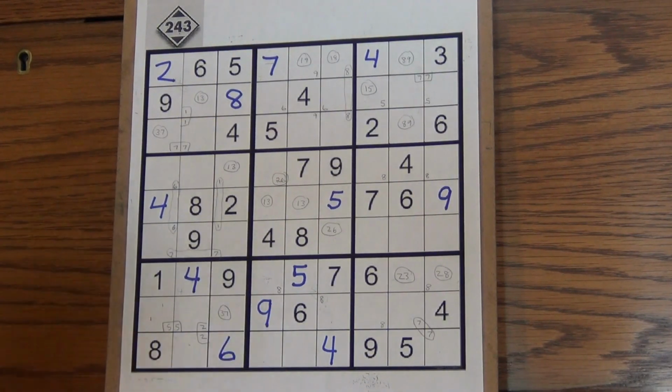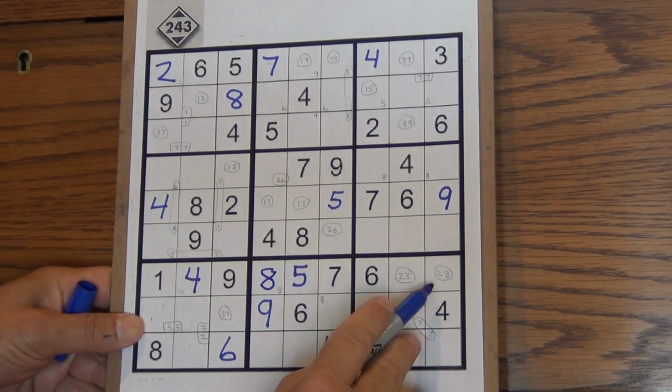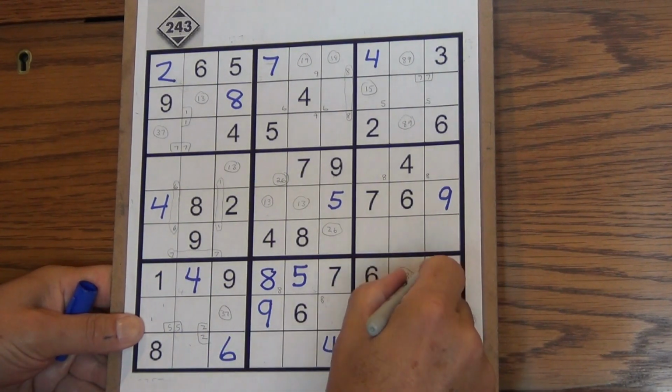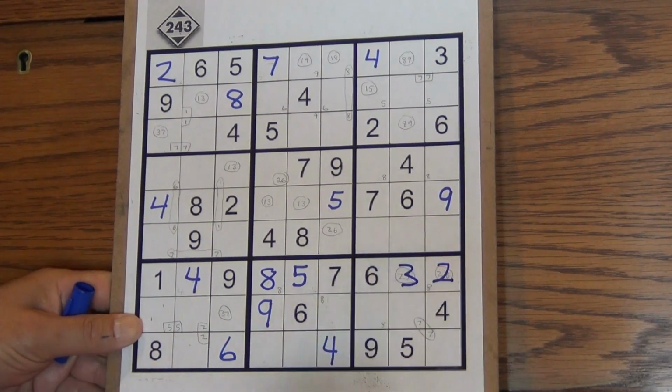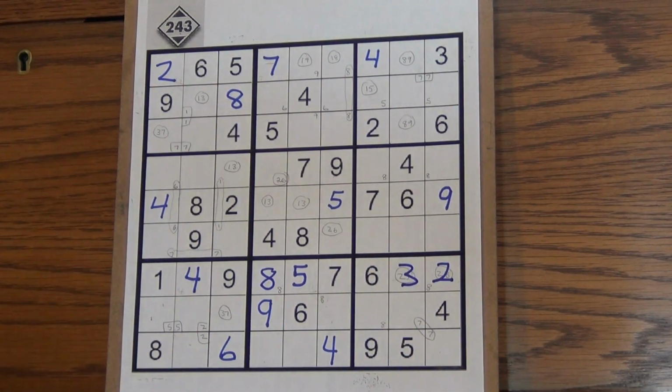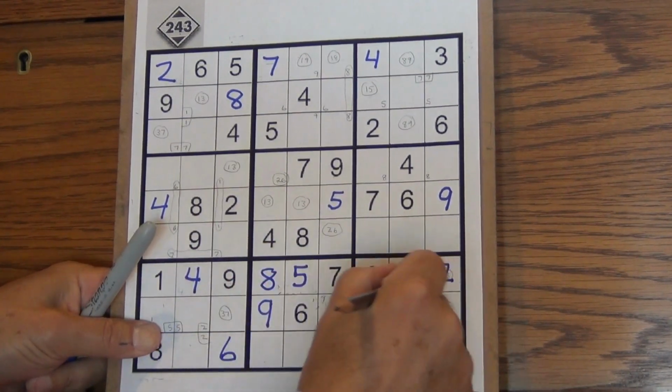So there's 8. And if that's an 8, then over here, that had to be 2 or 8. It can't be an 8, so it must be a 2. And if that's a 2, this is a 3. There we go. Now we're getting somewhere. I'll erase these 8s out of here and erase that there.